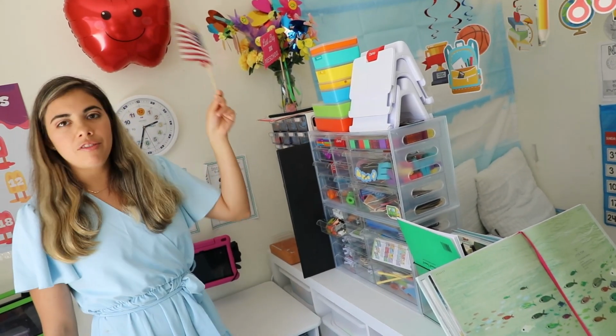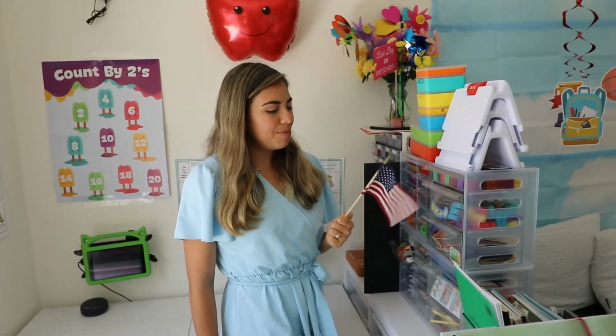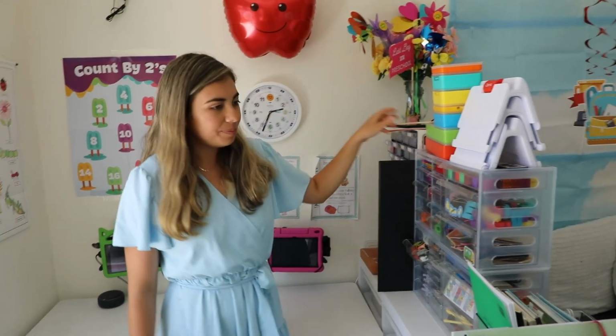And then over here we have a flag for my little flag leader. She gets to raise her flag and say the Pledge of Allegiance for us.